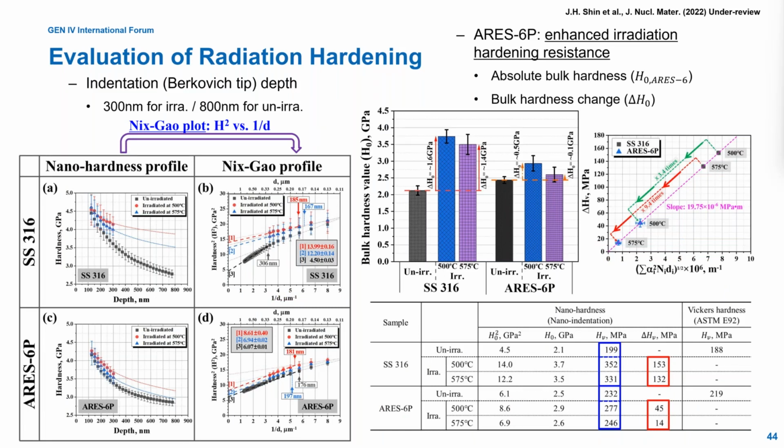To measure the mechanical properties on the local area subjected to ion irradiation, nano-indentation was conducted. From the nano-indentation results, the bulk hardness values were measured by extrapolating values obtained based on the Nix-Gao model to eliminate the indentation size effect, as shown in the left-hand side figures. The bulk hardness values for the 316 stainless steel and RS6P are plotted in the right-hand side figure and tabulated.